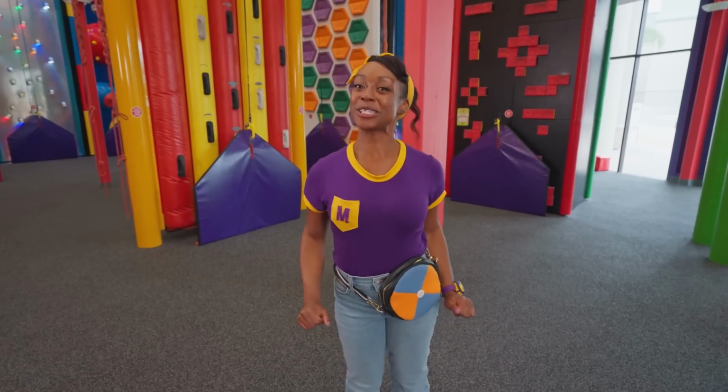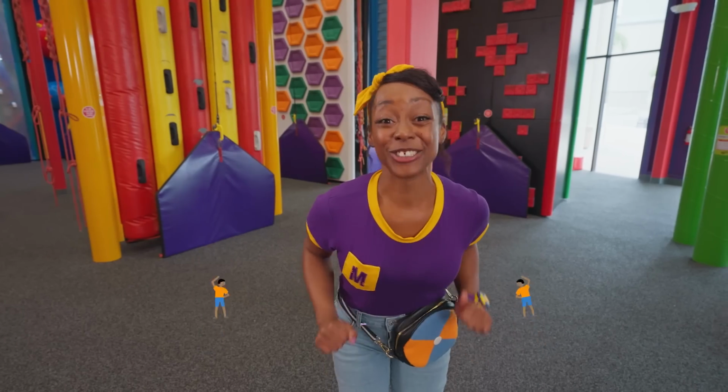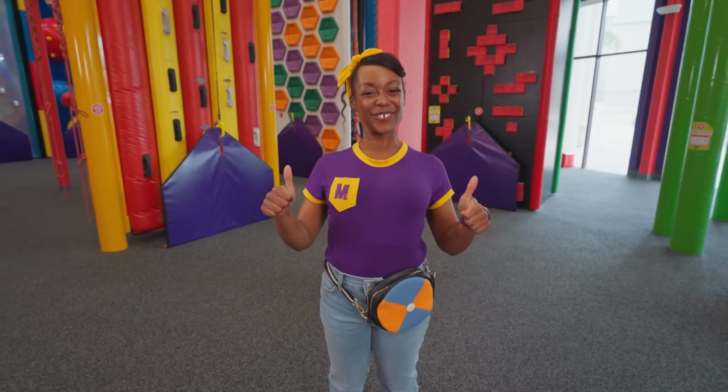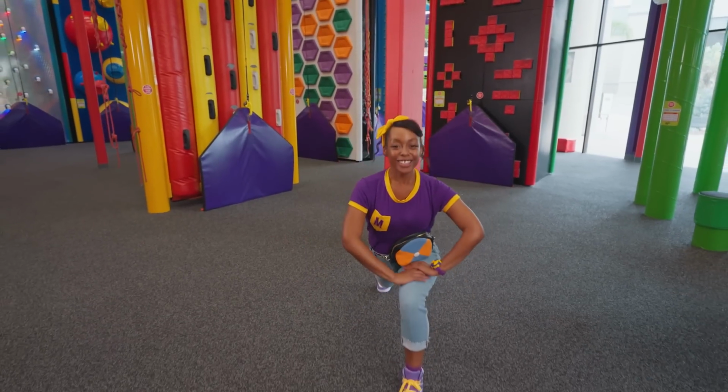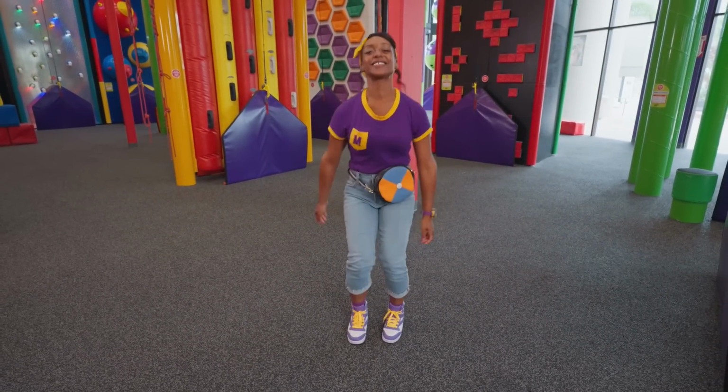Oh, before we start climbing, we should stretch and warm up our bodies. Stretching is a great way to keep your muscles healthy and safe. Okay, starting with those legs. Deep breaths.